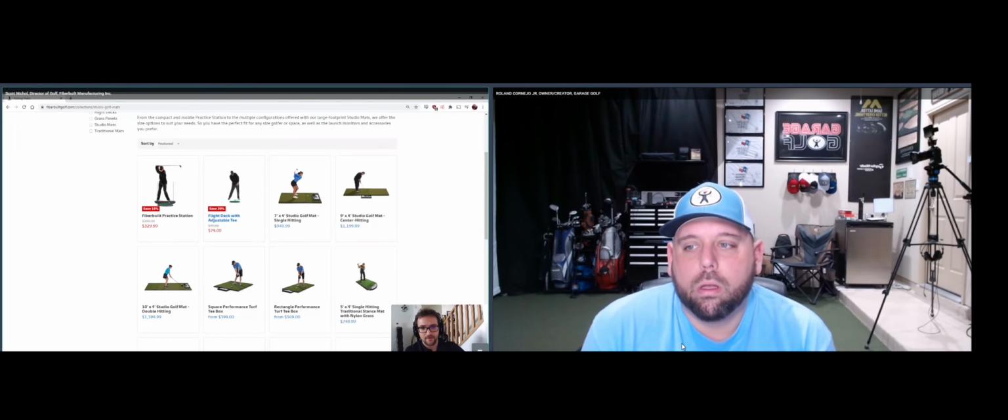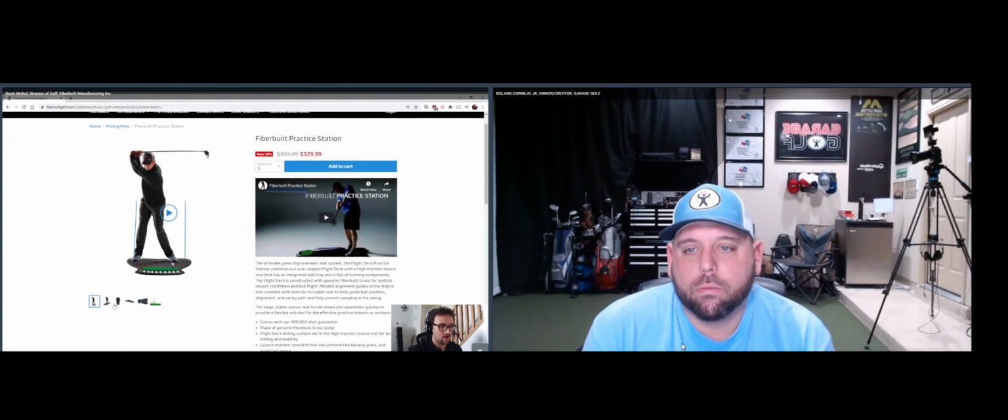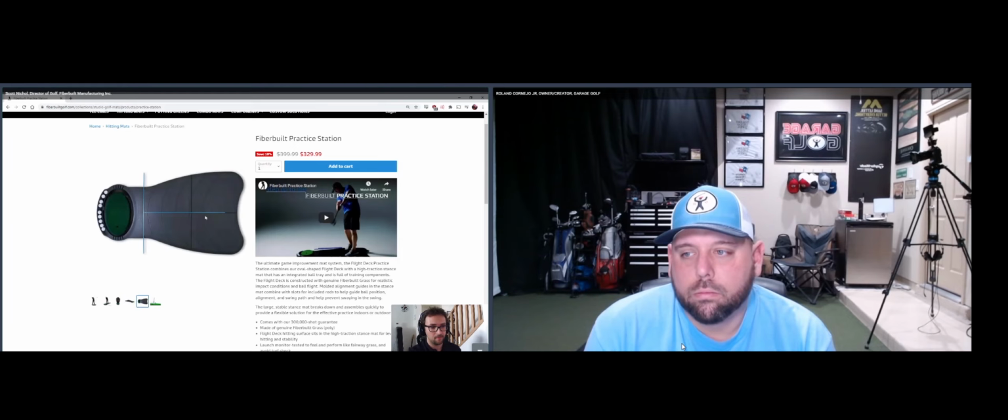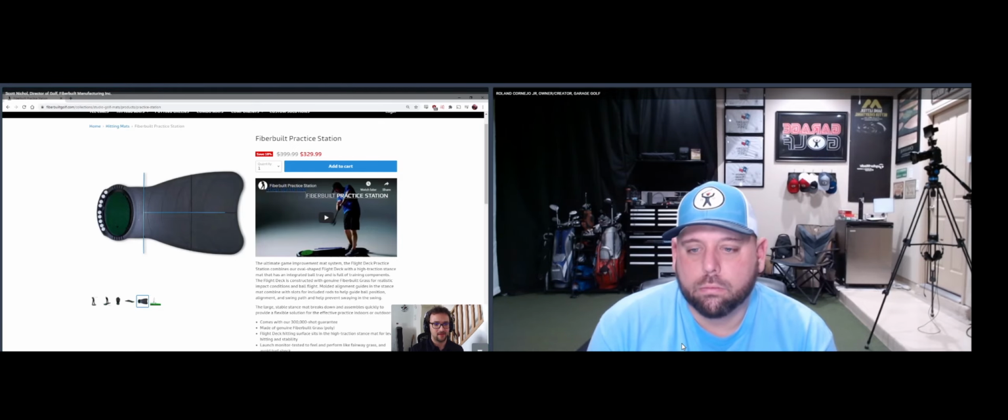Yeah, for the golfer that's coming from nothing, the Fiberbuilt practice station is going to be our most popular system here. It comes complete with the rods as well. This is a really popular addition. The product does include these rods, and it's great for little drills. You can utilize them for a number of different tools to make sure that you are keeping your game as best as it can be.